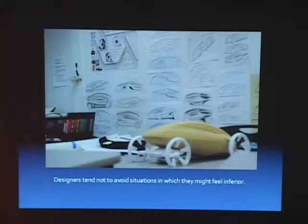But designers, we don't really avoid situations where we might feel inferior. Due to the fact that we want to solve problems and there's no answer yet, that's right up our alley. So, you know, we always have the thinking hat on.